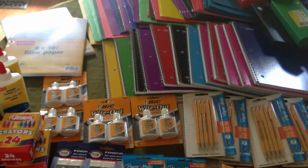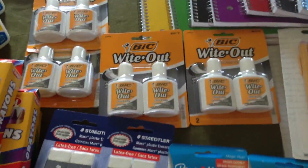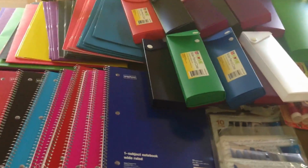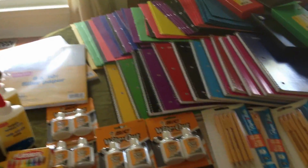So my husband and myself and my sister and her husband went and got this whiteout, which was 50 cents each. We got things to equal $5 each, and then we got penny items. The pencil cases were a penny each up to your first 4. I believe the glue was a penny each also at Staples. And there was one other thing at Staples that was a penny.